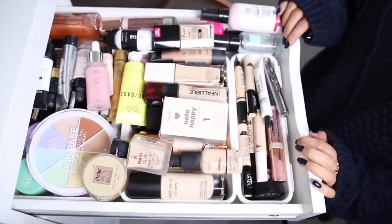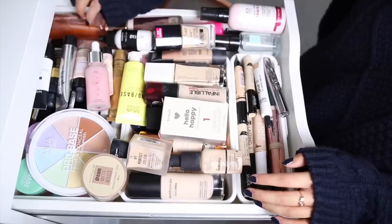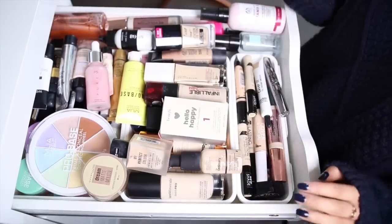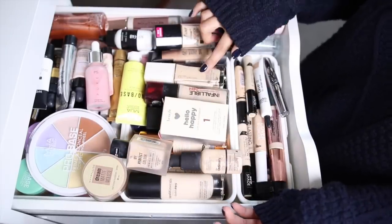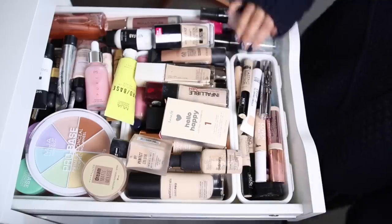Okay, so I'm going to start with this drawer here. This is my primers, foundations and concealers drawer. Oh, and like spray, what'd you call them? Setting sprays. Yeah, I'm gonna start off with this drawer. It doesn't look too bad, but we can definitely downsize, especially in the foundation area. Don't need that many foundations, do I? I basically use the same one all the time, so I don't need that many. So yeah, I am gonna start off with concealers.